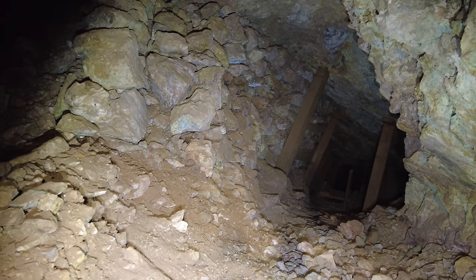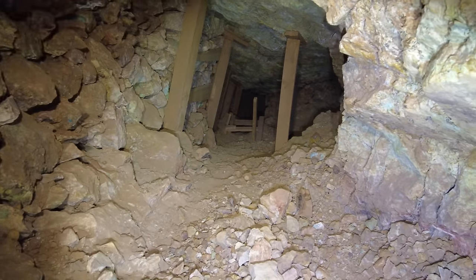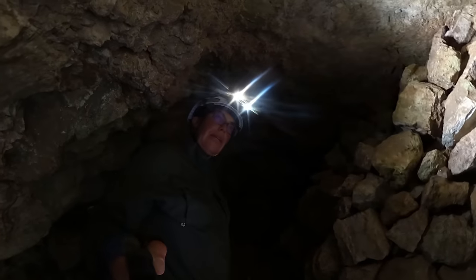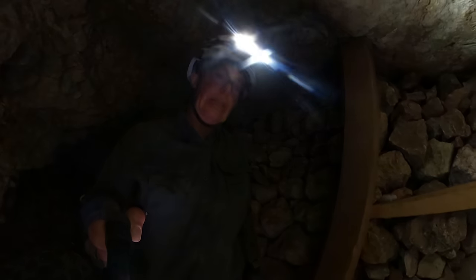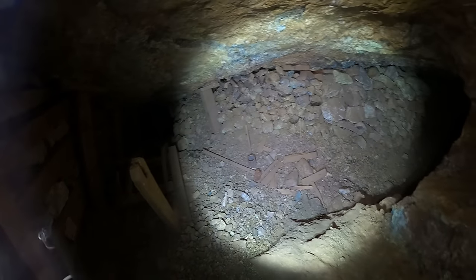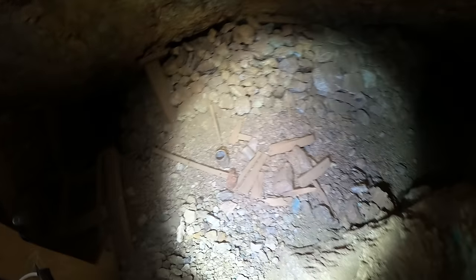Alright, let's see. Lights on right. Wood. Let's see, it's kind of steep. I can stand up for a second though, that's always a plus, especially in these lower mines. Alright, let's see what we have down here. Slip and slide. Keeps going that way. Also goes off to the right a little bit. Let's see where that goes. Give me just a second. See anything on the floor?